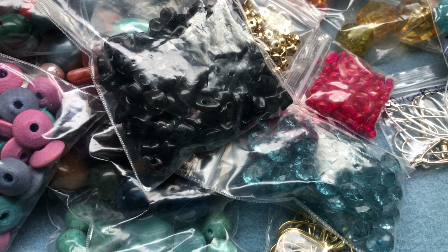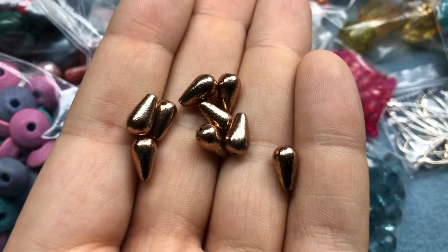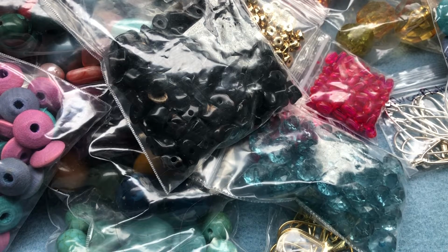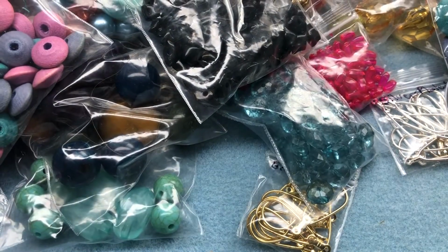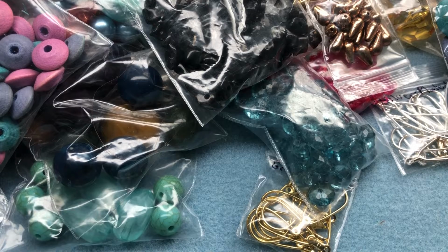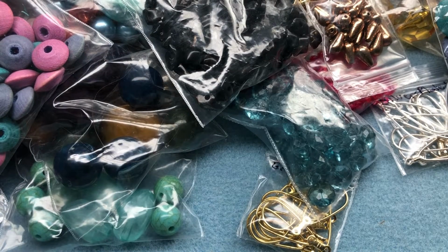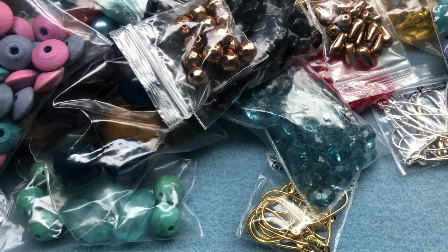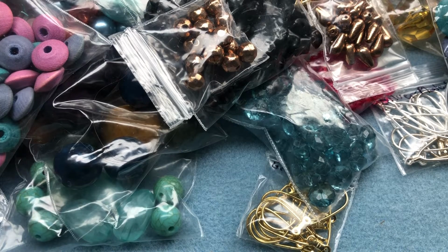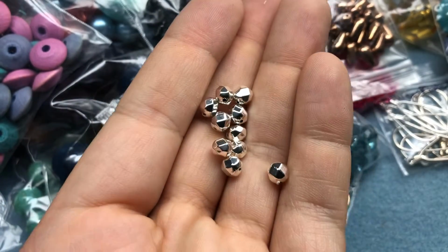Some more metal-plated acrylic. Little drops. They're so cute. These would actually have really worked for some earrings that I was frustrated with the other day. Those are really nice. Gosh, my board is full. Some more metal-plated acrylic. Really pretty. Those look a little older just because of the finish on them. They look great though. Some more metal-plated acrylic in a different color. Hold on one second. Very nice, very bright.